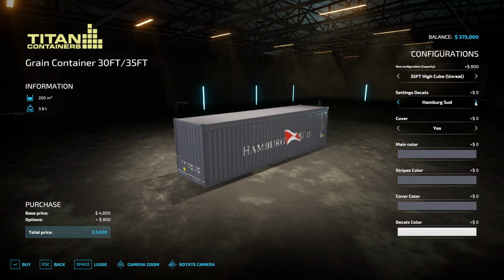FedEx, American. Hamburg Süd, of course, Germany. Hapag-Lloyd, that is South Korean. No, or these names. Hyundai, can't say that name. K-Line, I have no idea where that one is. Or Maersk, which is Danish. MSC. Now, okay, you can keep going and going and going.